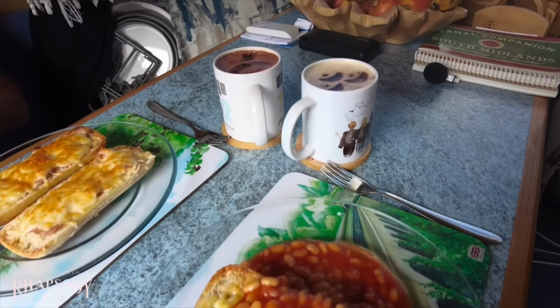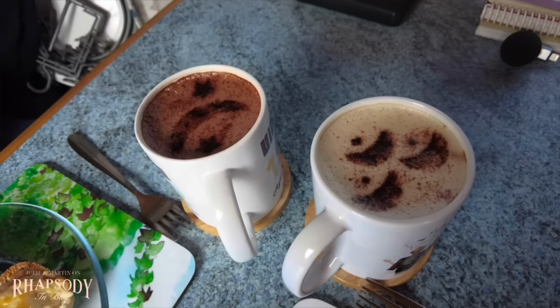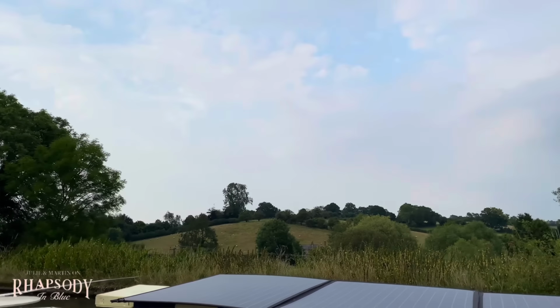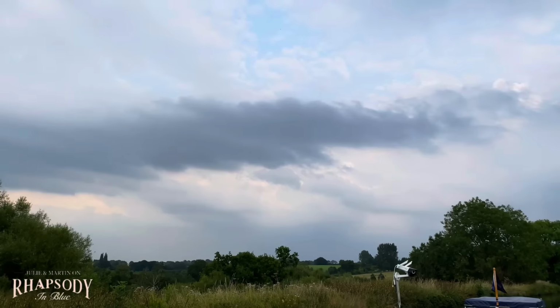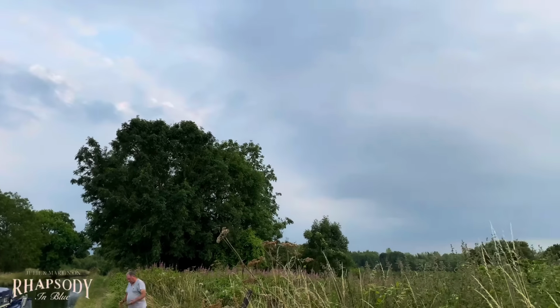Once Martin had finished varnishing, we had coffee and a bit of lunch. We just had some paninis. And then we sat outside while the weather was nice. So we've been sitting out. It's quite hazy today, but it's been really sunny. But we hadn't realised just how dark it's getting over there.